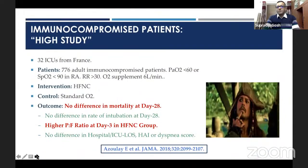What about immunocompromised patients? People became very, very enthusiastic: let's try HFNC in immunocompromised patients. There is a very old study published in 2004 or 2005 by Nicholas Hill, and they found that in immunocompromised patients, if you use non-invasive ventilation compared to standard oxygen, the patient's mortality improves and fewer patients receive invasive mechanical ventilation. But subsequent studies could not prove it.